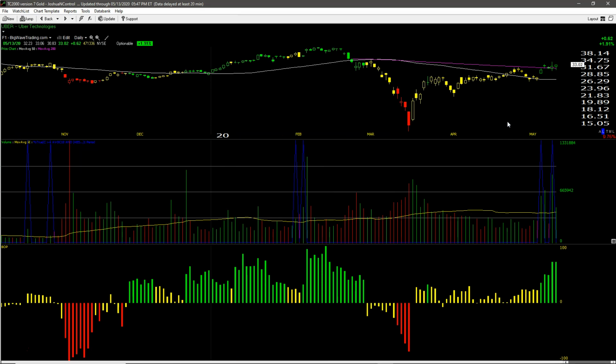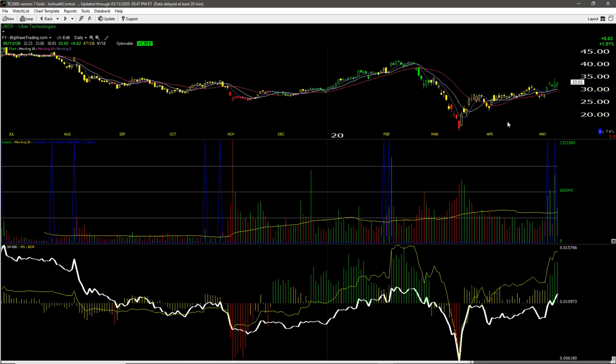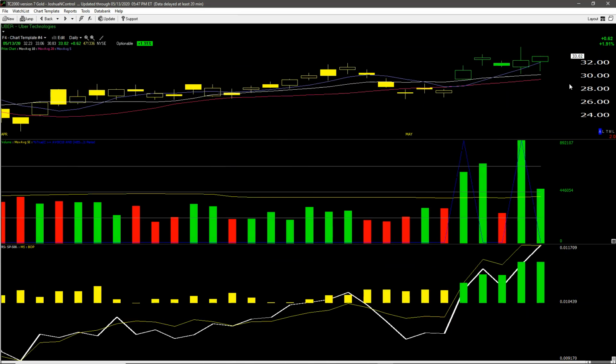Uber also made one of my highly liquid, higher price scans. Normally I would double upsize with Uber, but unfortunately Uber is not only extended from its 20-day simple moving average, but its 10-day simple moving average. So I'm going to keep my size as the regular size.